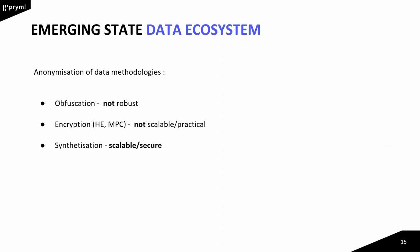The third school of thought about anonymization techniques is data synthesization, which we found to be the most scalable and secure of the three. I will try to squeeze it in another 2 minutes. Adam, if you can change the slide.